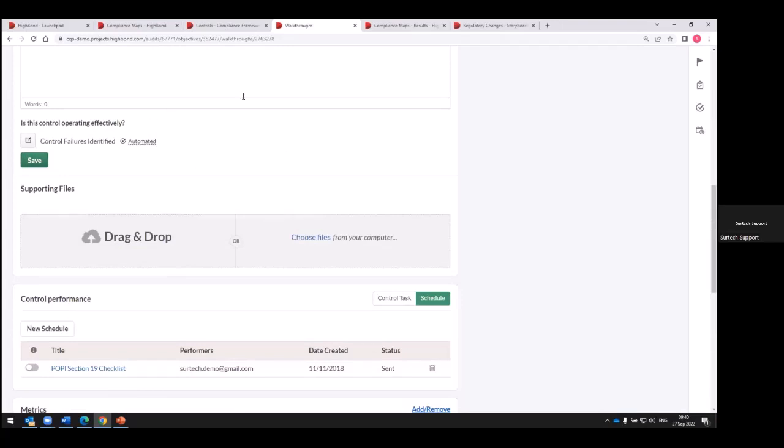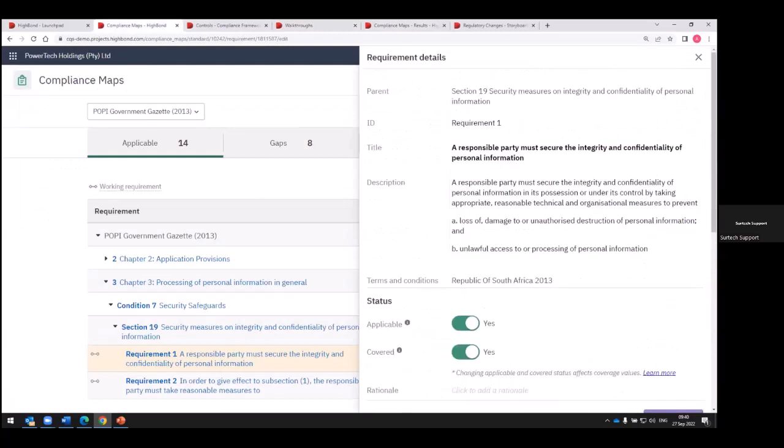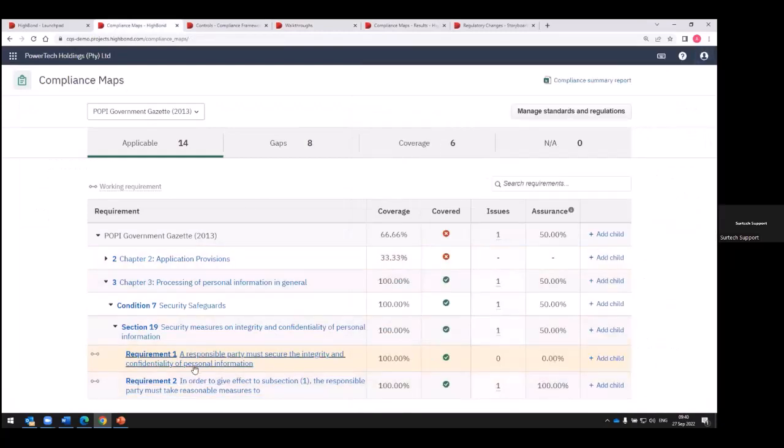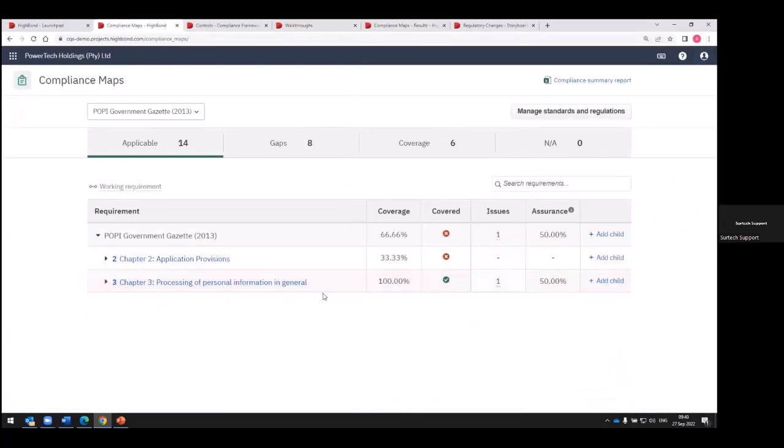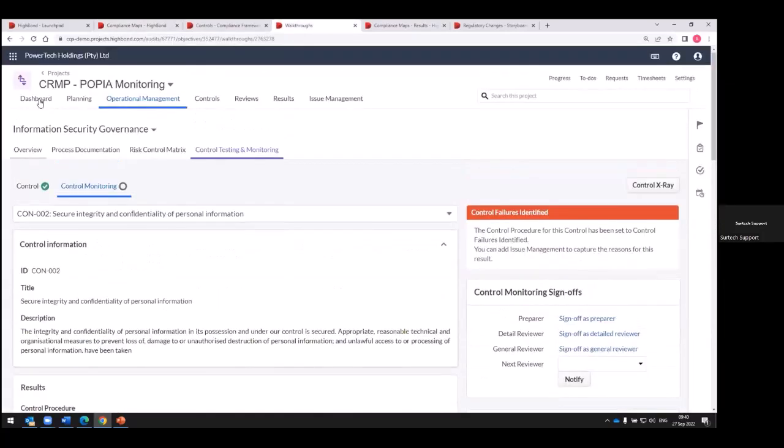Now, this information all rolls back into compliance maps. As you'll see, we do a bottom-up roll-up. For my entire Chapter 3, I'm sitting at 50% compliance. However, for Chapter 2, we haven't yet started testing our controls. So right now, my overall compliance score is sitting at 50%. A few steps back, let's go into that compliance CRMP and see what it actually looks like.